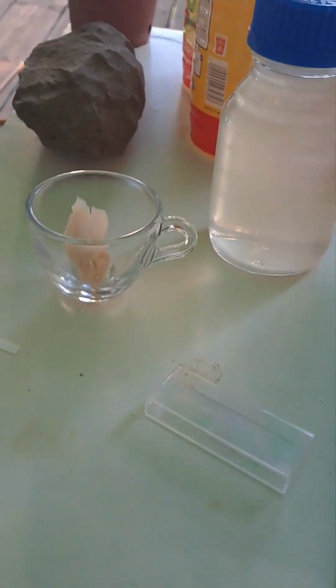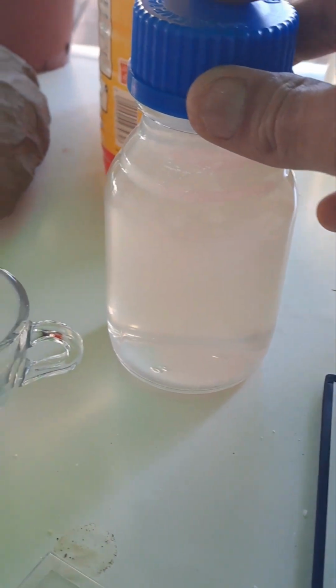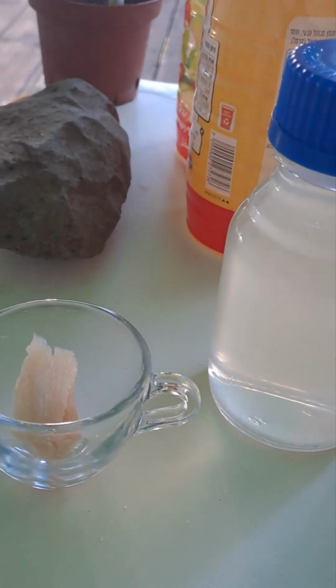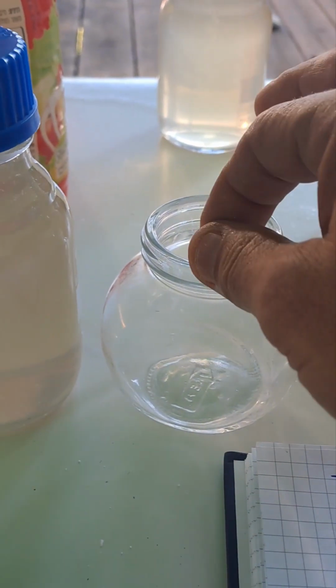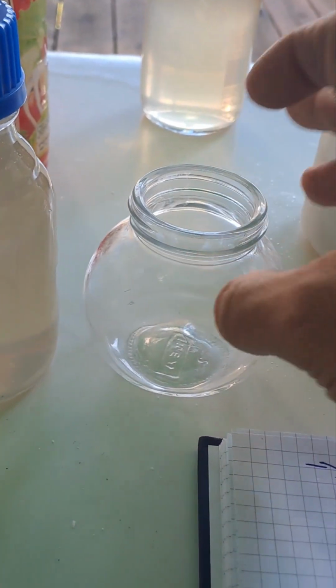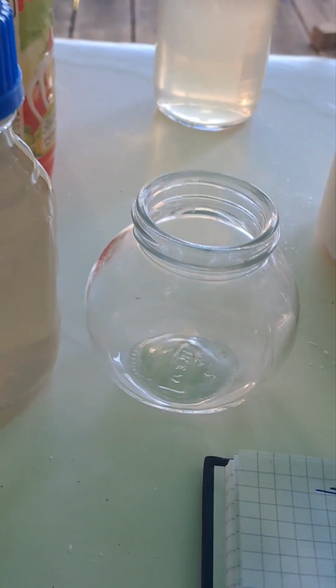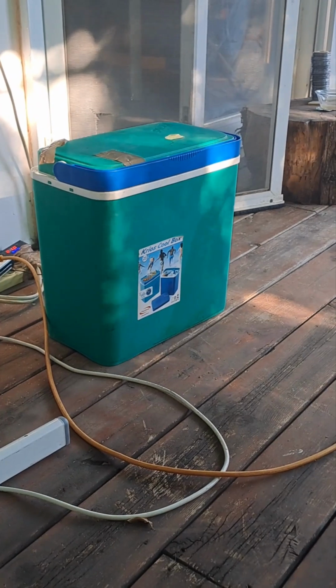Okay. So again, you take the chicken, you put it in the sodium metasilicate for 1 day, 24 hours. Then you take your chicken out of this bottle, you put it into vinegar, a glass with vinegar, for 24 hours. Then you take this chicken out of the vinegar, put it on a petri dish, and let it dry for a few days at 40-50 degrees in a dryer, and that's it.